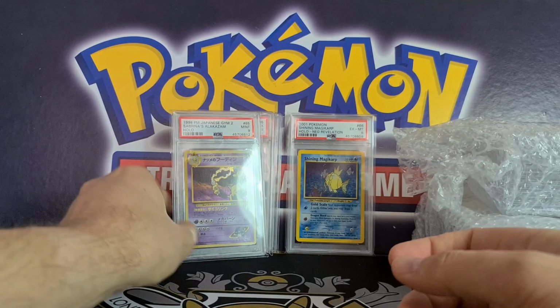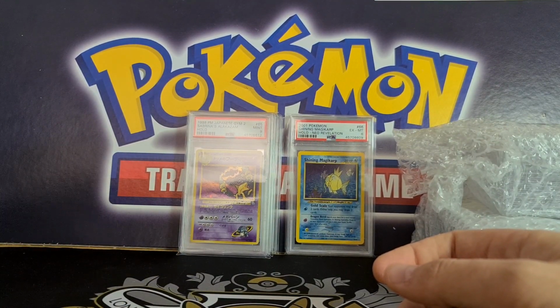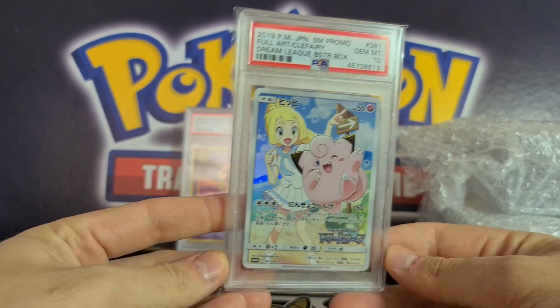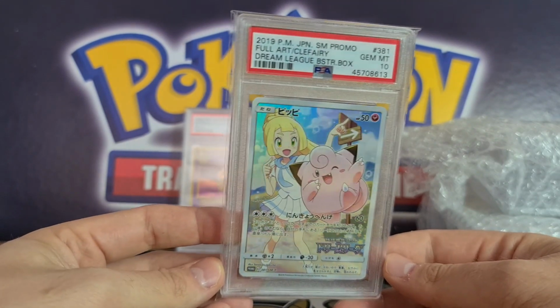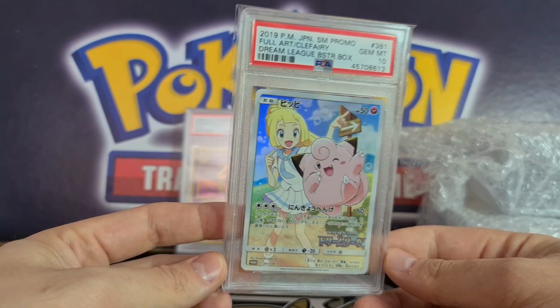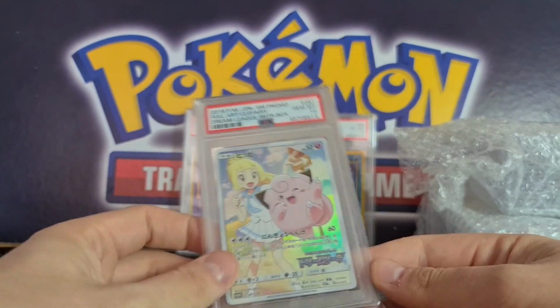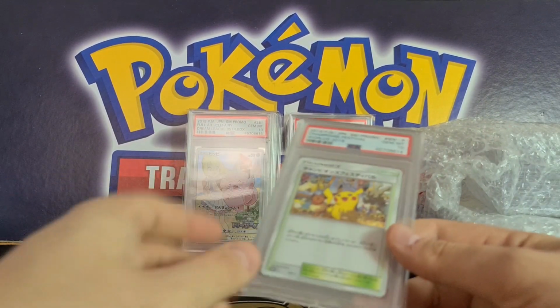I constantly got asked at the last Comic Con, the MCM Comic Con I was selling cards at last year, do you have any more Japanese cards? And unfortunately, we didn't really have much, so I tried to pick up a bit more here. These are also getting very popular. This artwork of Lily from the Dream League promotion last year. We never got this card in English, so I think these as a PSA 10 are still going for about $40 to $50, so worth grading those if you've got some of those lying around.